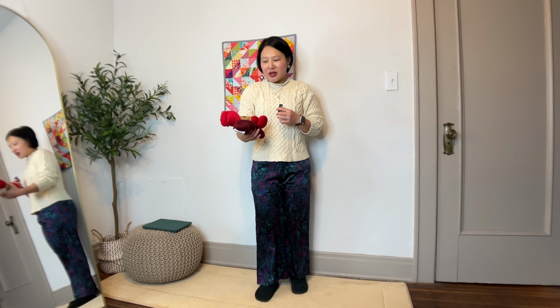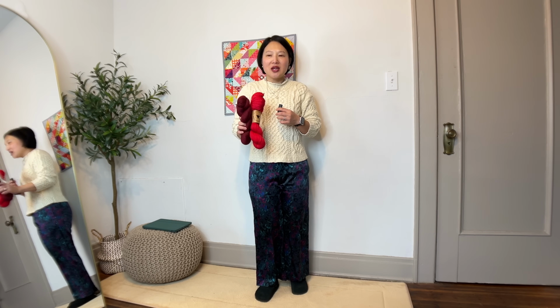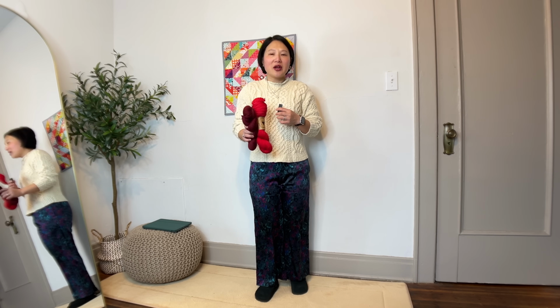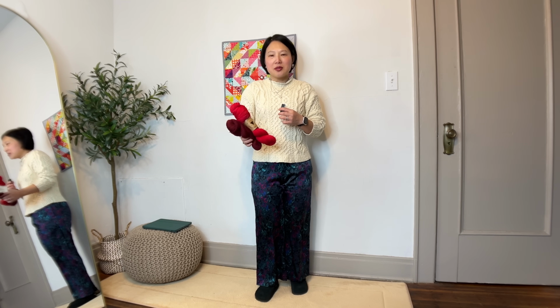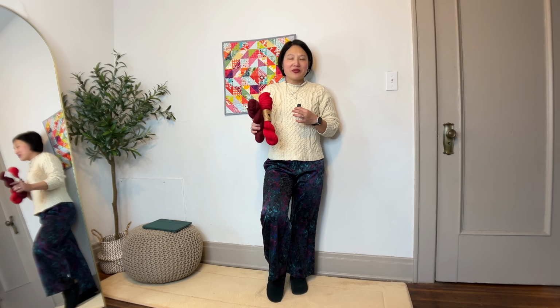So I went ahead and picked up 1 skein of really bright red and then 1 skein of more of a burgundy red. I'm thinking right now one of them will probably be a plain stockinette pair, and then the other one I'll do a simple lace pattern. But I do really love the idea of just having that fun, bright pop of red just sticking out at the bottom of your pants.